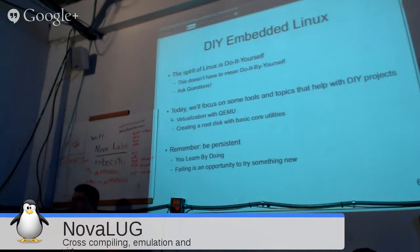So do-it-yourself embedded Linux, I mean, really Linux started as a do-it-yourself project. For those of you familiar with the backstory, Torvalds sent out an email basically saying, hey, I'm going to work on this small little project. Yeah, it's not going to probably be that big or go anywhere, but if you're interested, send me an email. And then, 20 years later, it's now got a big following and used all over the world.